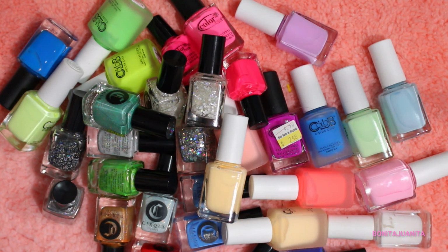I'm trying to figure out my plan of attack. So I think my main priorities will be: do I like the color? Do I like the formula? And is basically like, will I wear it? I'm not gonna focus on keeping collections complete because that's not logical, nor is that practical. So totally fine breaking up collections.